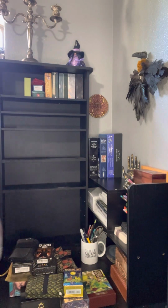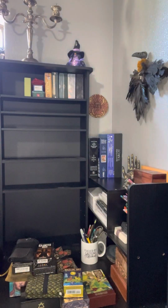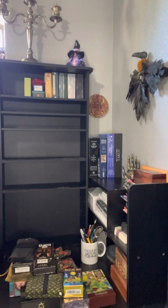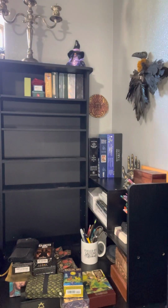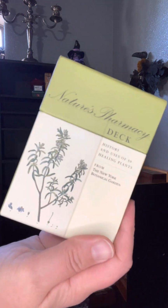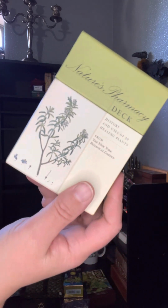And let's see. Oh yes, Season of the Witch. We've got Beltane, we've got Samhain, one of my favorites of hers, and Yule. Love these decks. Nature's Pharmacy deck, so not really an oracle deck, but you can use it like one. It's got edible herb information on them.